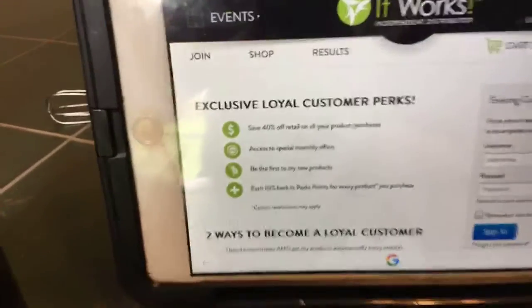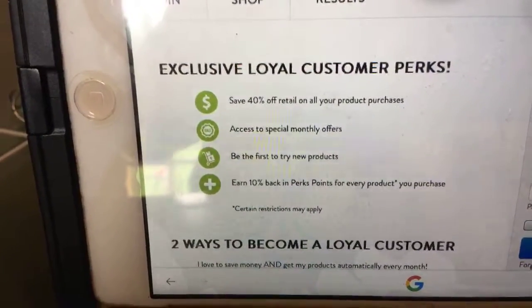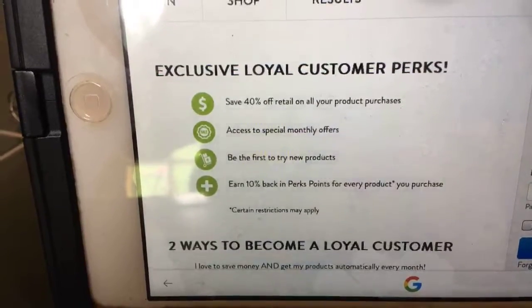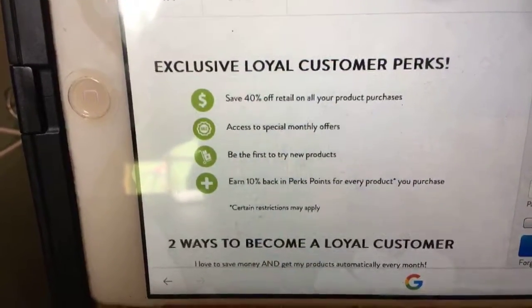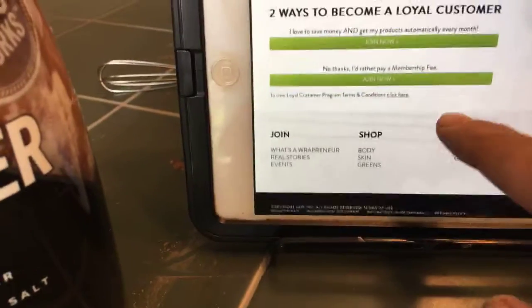And then there's all the things you're getting. As a loyal customer, save 40% off retail on all your product purchases. Access to special monthly offers. Be the first to try new products. Earn 10% back on perks points for every product you purchase. And so again, ways to become a loyal customer.